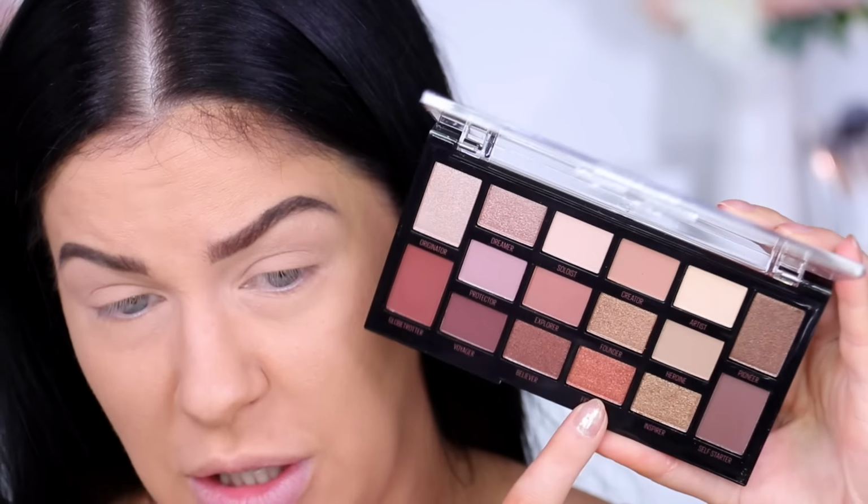Let's do little swatches. I did this shade before. This is the one that I want all over my face, Globetrotter, but let's do one of the shimmers. Oh yeah, pretty gold shimmer, maybe Self-Starter. Oh, that's a nice cool tone brown. That one, Originator. Ooh, pretty champagne. Well, that one will make a really good brow bone highlight actually.